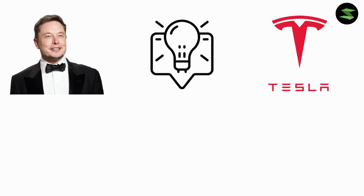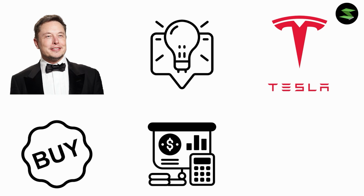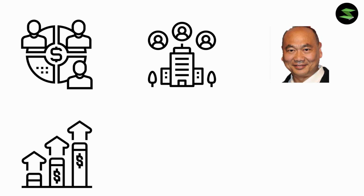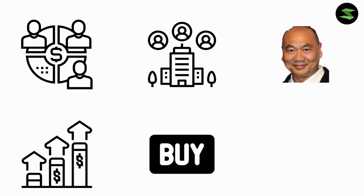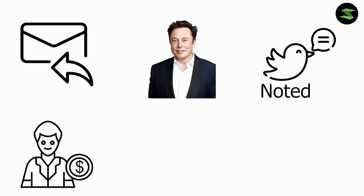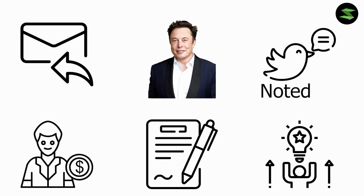Next up, Elon Musk has hinted that Tesla might do its first stock buyback as soon as the earnings report comes out. One of the biggest shareholders of the company, Leo Koguan, tweeted that only a massive revenue jump or a buyback can save the stock from the current slump. Replying to this, Elon tweeted, "Noted," and investors immediately took this as a sign of a potential buyback. With all that in mind, let's analyze the chart.